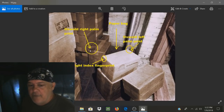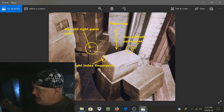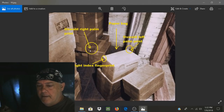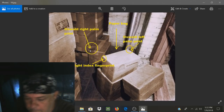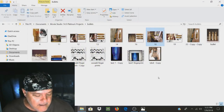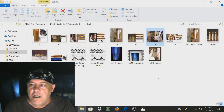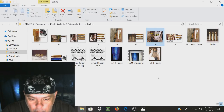He adjusts himself over and places the rifle right beside him, places his left palm print here, takes his right index finger and pushes that box over just a little bit on this side, just to push it over that way so you get a proper aim out that window. So you see, when you put evidence back in its location, you get a better story, you get a better understanding. You understand a lot more.